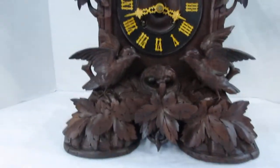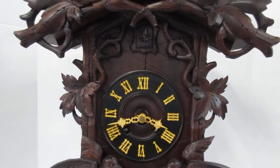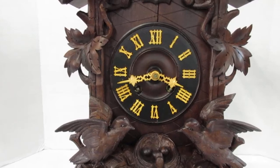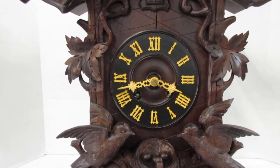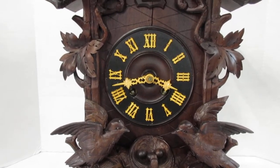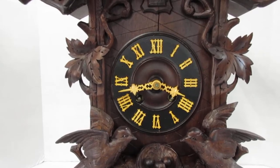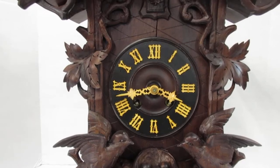Oh, this one, you know what, I see some mounting hardware screws inside the case. I think this one originally had either an 8-day movement, either a single or a double fusee movement. You could see where securing hardware was put in a different spot. So I don't think this is the original movement for this clock. I'm 75% sure the movement in this clock has been replaced with the one that's currently housed in there now.